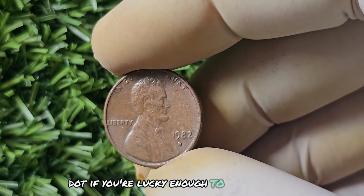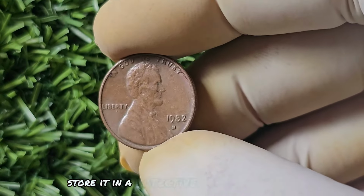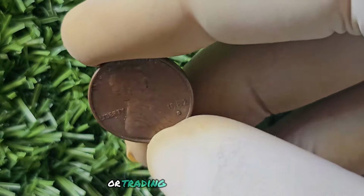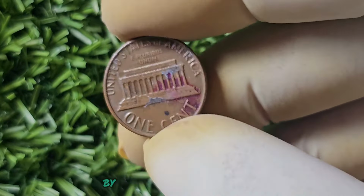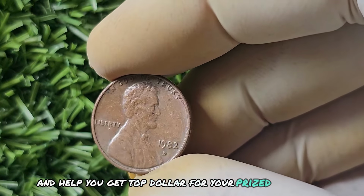If you're lucky enough to have a 1982 D penny in your possession, it's important to take good care of it. Store it in a protective coin holder or case to prevent damage and preserve its value. And if you're thinking about selling or trading your 1982 D penny, consider getting it professionally graded by a coin certification service. This will authenticate the coin's value and help you get top dollar for your prized possession.